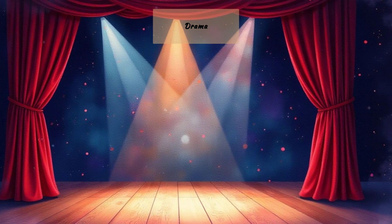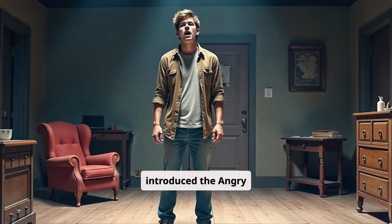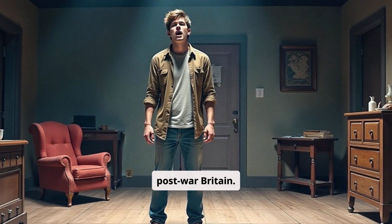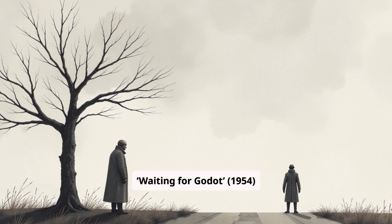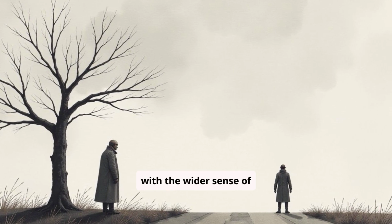Drama. John Osborne's Look Back in Anger, 1956, introduced the Angry Young Men movement, portraying working-class frustration in post-war Britain. Samuel Beckett's Waiting for Godot, 1954, captured existential uncertainty, aligning with the wider sense of post-war alienation.